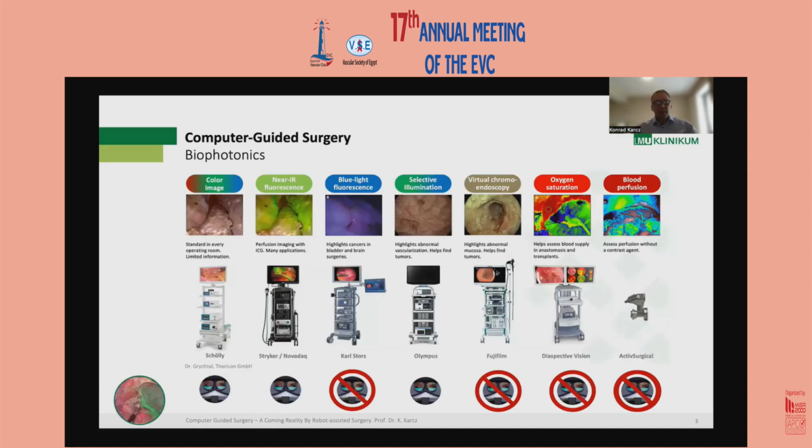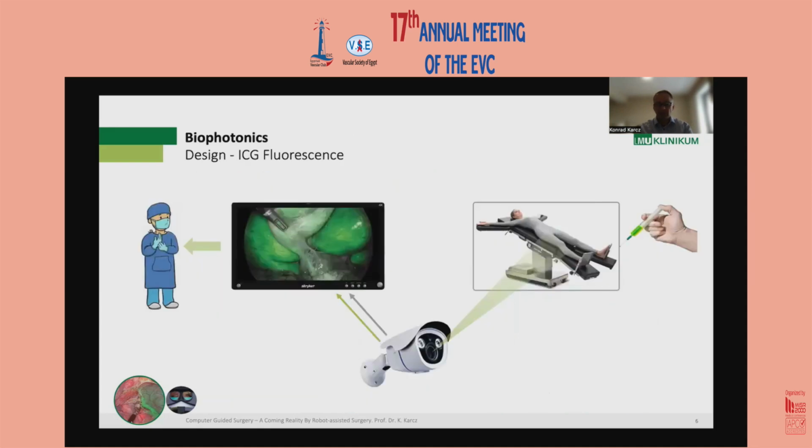You probably know a little about visualization and video technology using biophotonics during general surgery. We have the normal image, we can have fluorescence, we have selective illumination. We could also see oxygen saturation today, or blood perfusion in real time. What is absolutely very interesting is that only few technologies are available today with robotic surgery. It is only selective illumination and near-infrared fluorescence, and of course the normal color image.